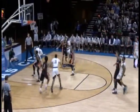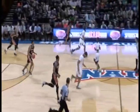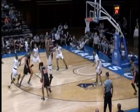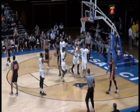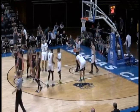14-40. Jones, top of the key 3, hits the side of the rim. Bodies flying for the rebound, but Stewart pulls it down. Motions for a high screen. Gets it. Stewart, ball fake, and then goes up and draws the foul on Torrin Jones. That's his 3rd.